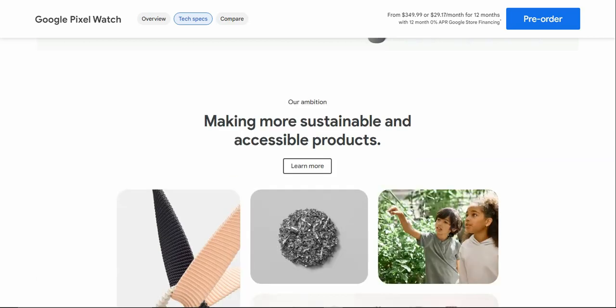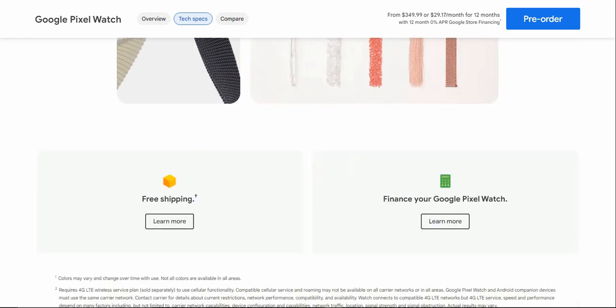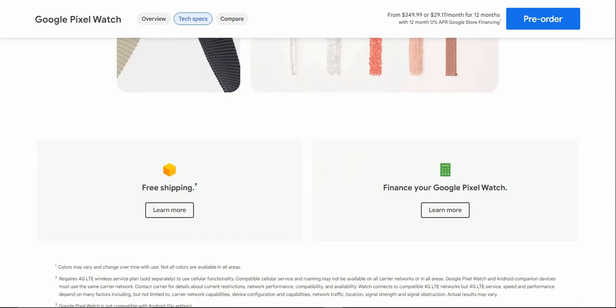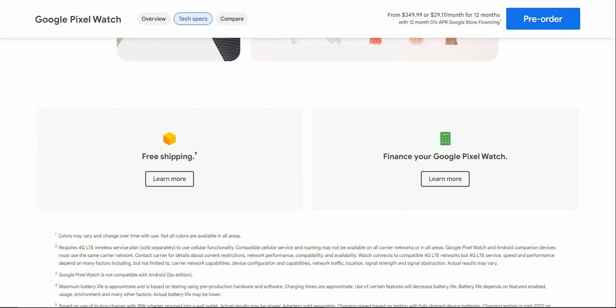Alright, so yeah, if you guys want to learn more about Google's Pixel Watch, y'all guys can check that out. Free shipping and financing on the Pixel Watch. I suggest you guys do that, or if you guys want to pay full retail price for it, go right ahead. I suggest you guys get insurance on it as well.